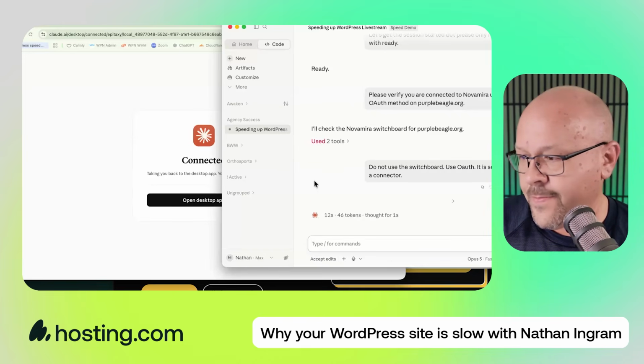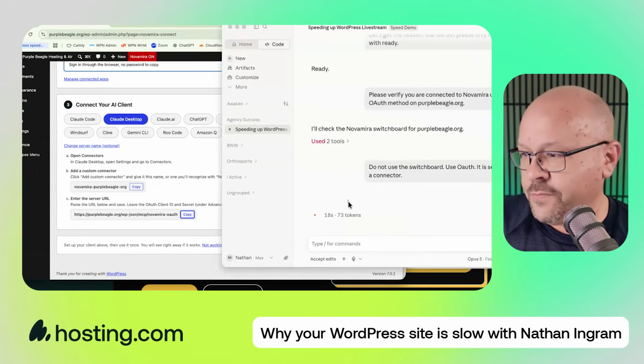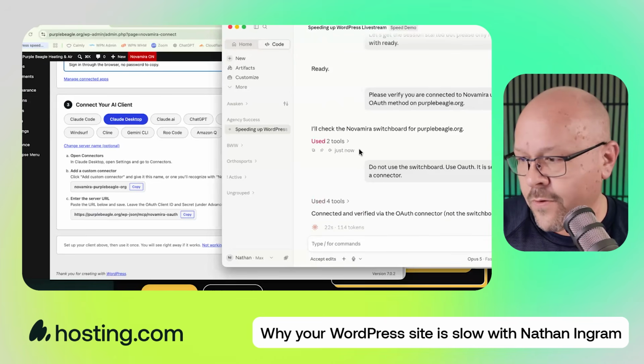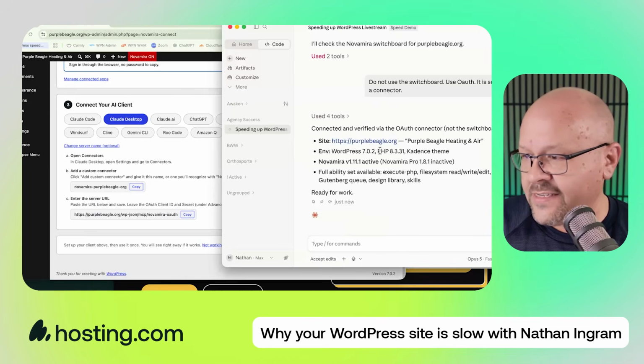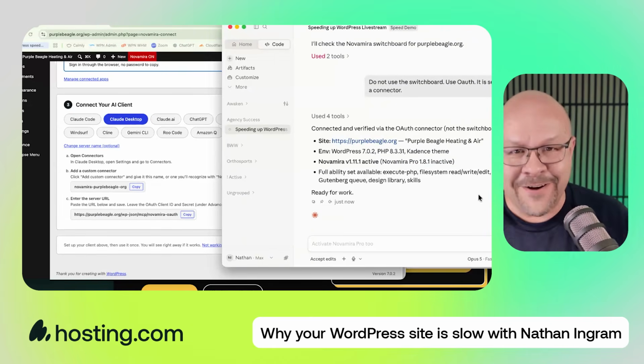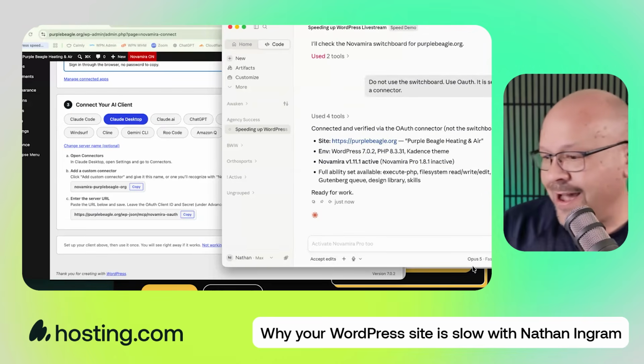Boom, here we go. It is talking to our website right now. It is exploring what tools it has available, and it's about to report back. Here we go. All right, there it is. We're in WordPress 7.0.2, PHP 8.3, the Cadence theme. We've got Novamira active. It has Pro, but it's inactive. How about that? Okay, so there we go. It knows what the environment is already.